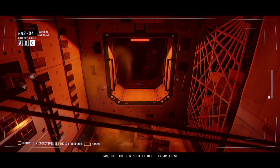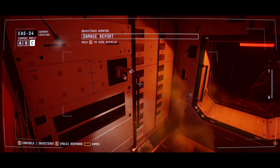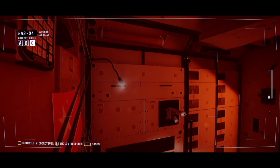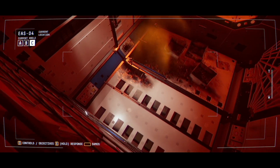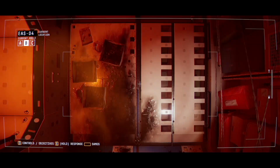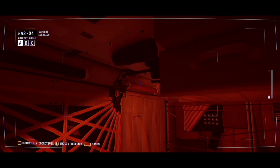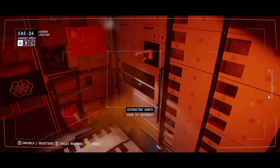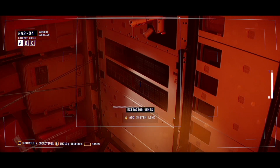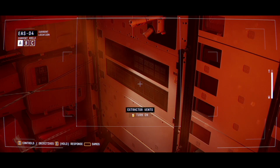Get the vents on in here. Clear these fumes. Okay, the vents. Get the vents on. What's this? Environmental sensor, this will be it. No, I can't work on that. Switch around to a different camera. Be on the roof. Here we go. 313. Extractor fans on.